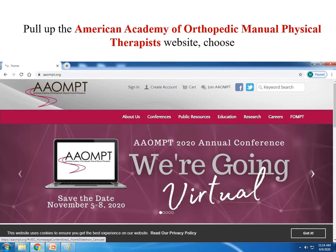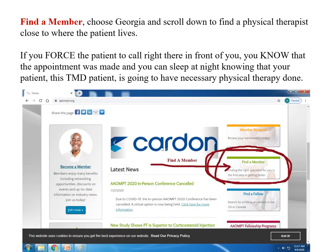So you pull up their website, which is AAOMPT, American Academy of Orthopedic Manual Physical Therapists, and do it in front of the patient. If you scroll down a little bit, there's a green area. It says find a member. You don't want to find a fellow because there's maybe two fellows in the whole state, right? You want to just find a member. So go to that circled area where it's red with the arrow going to it. It says find a member.